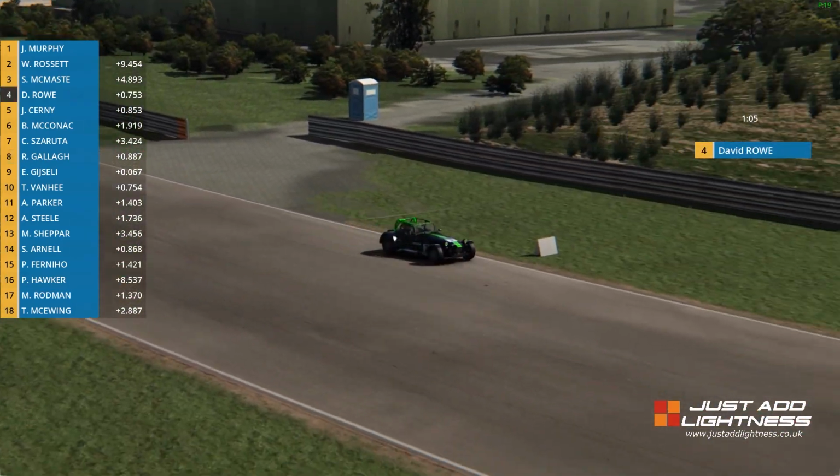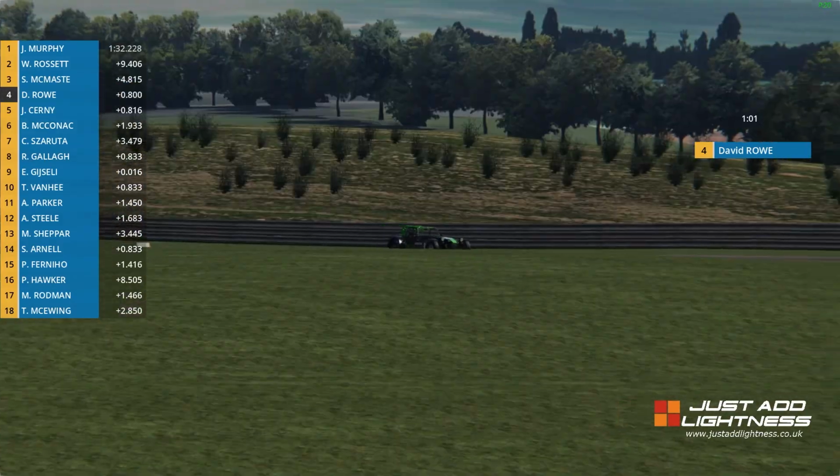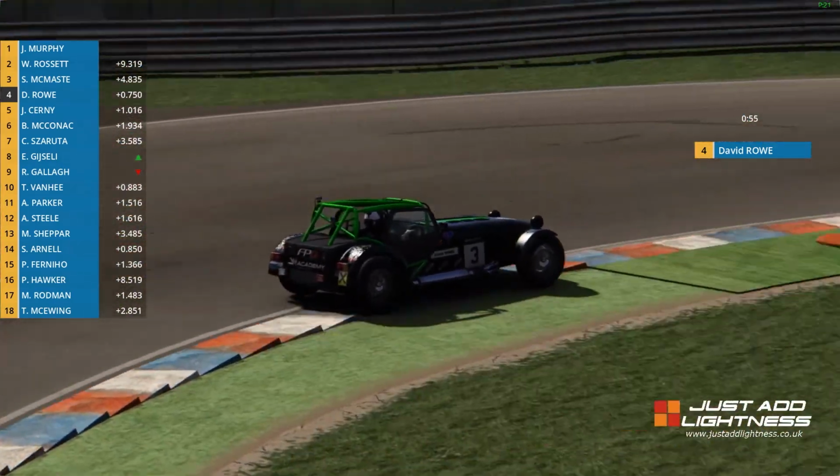The lead gap has gone out incredibly by a few more seconds, up to 9.4. So either James Murphy has really put his foot down, or simply Will Rossetti's possibly just backed off a little bit and is just trying to bring the car home with a comfortable gap in second place.